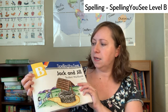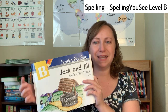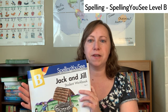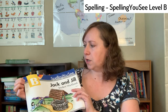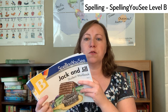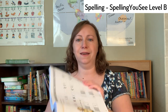Now this is level B, and I think for most people that would mean second grade or first grade even, depending on your child. But I would say this level starts out easy for him, which is what I wanted. I wanted it to start out easy and not to be too much of a challenge. But as I flipped through and looked at their book, there's two books, so book A and book B, or part one and part two. When we get to part two, it will definitely become more of a challenge for him. So what we're doing is we're just going through this a little quicker. What I really like about this is we are kind of starting at the beginning.